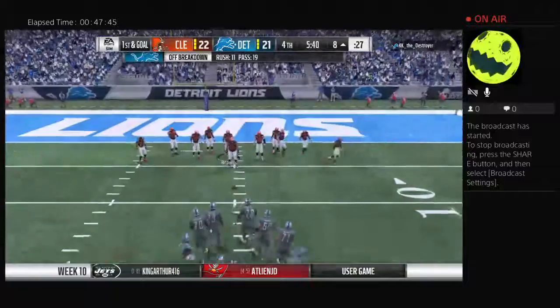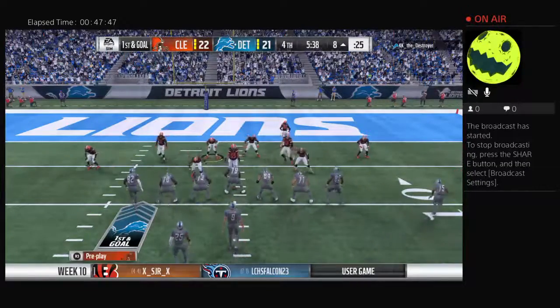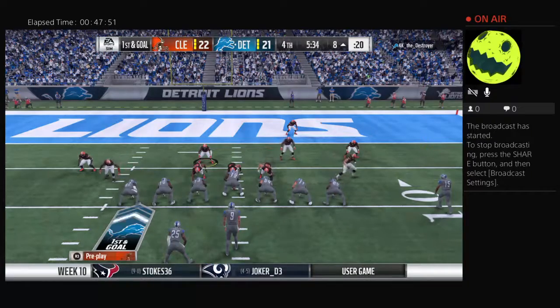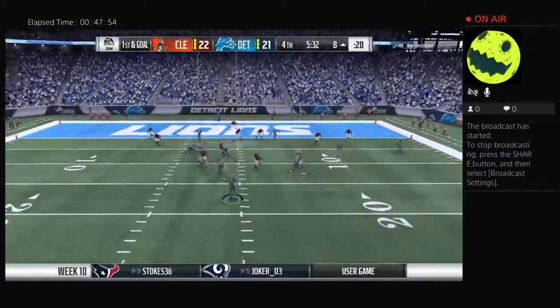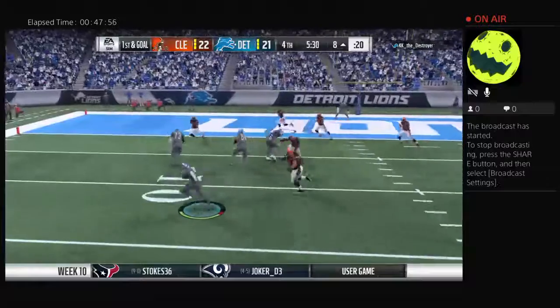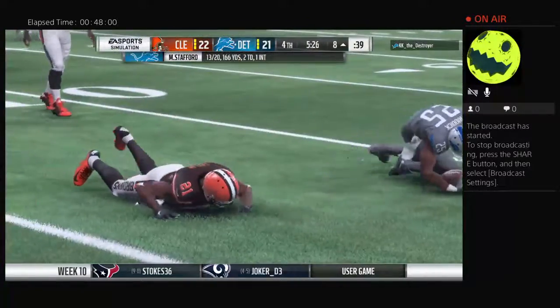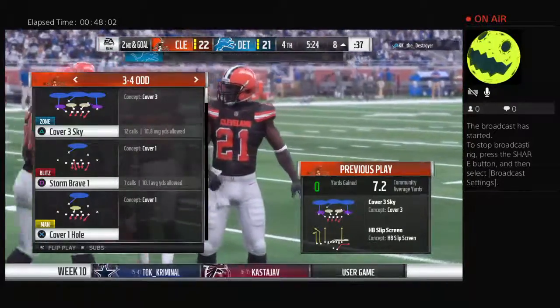2 big plays in succession. Not sure this D knows what hit him, but now they got to get ready. It's first and goal. Stafford now to throw. He'll try and set up the screen. It's complete. And he's going to be taken down right at the line. No gain on the screen there.